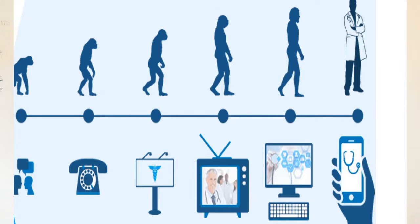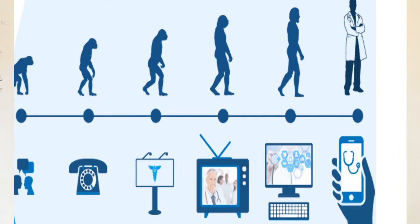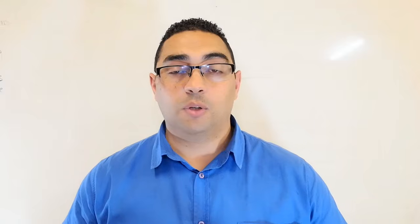We've gone from no cell phones to having cell phones to having smartphones. Some of us don't even have landlines at home anymore, where that used to be the norm. There was a time where there were no TVs, a time where there were no cars, but everything has evolved over time, right? The same has happened to money.